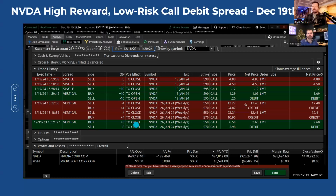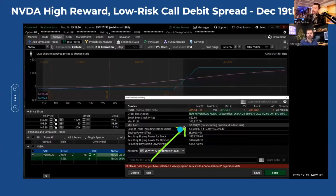I mean, that's a home run trade. It doesn't always work that way, I promise. But that's a $11, $12, $13,000 trade on Nvidia, risking $2,000. If the trade didn't work, we have contingency plans, which the $2,080 that I put out in premium probably could have managed at down 1,500 or down 1,400. So potentially you call that a 10-to-1 reward to risk ratio.